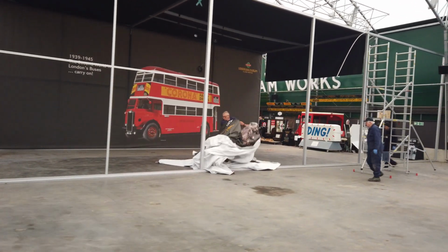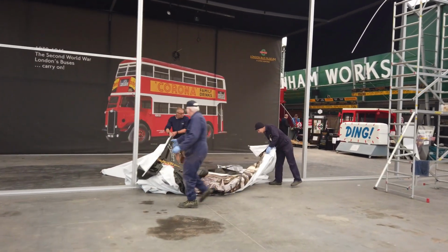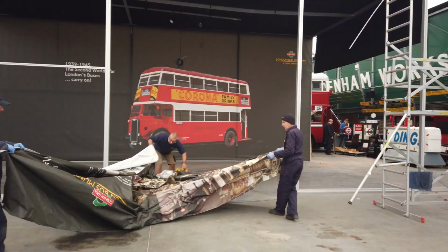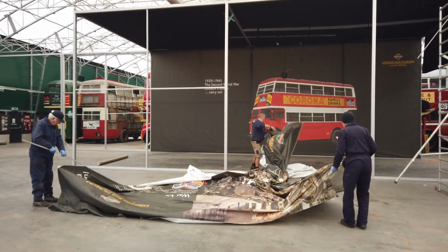And here we have the team doing their absolute best to preserve the display material. It'll be quite all right. It's on a fabric material, and it gets stretched into position on those walls. So this looks serious, but in fact they'll stretch back into position really well.